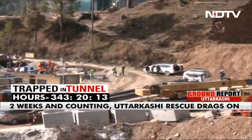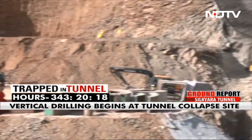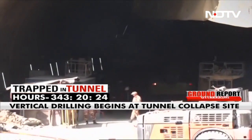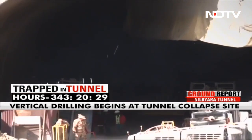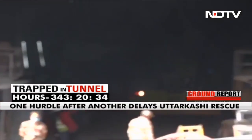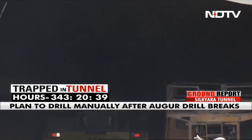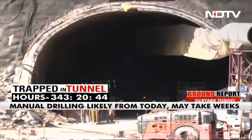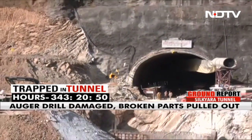Secondly, if I can just show you around inside the tunnel, Prem, if you can just point towards the tunnel, the auger machine is stuck about 250 meters away from the mouth of the tunnel. The blades of the auger machine are stuck. Those are being pulled out manually. Now, the Army has joined in. Army men in olive have joined in, and now they are trying to pull those metal pieces and parts of the auger machine outside. Only after those parts are pulled out, then they will encounter that 10-meter wide wall, which again separates the workers from us.